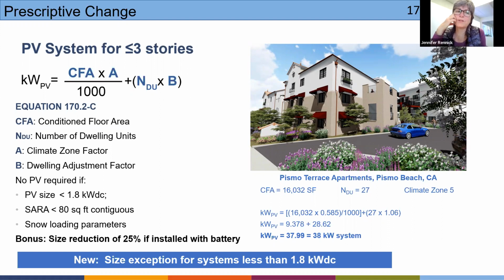Well, this is the prescriptive formula, and this formula hasn't actually changed for the 3 stories or less, because this was in the residential standards. So that's what I know. This project fits, and we did it. We worked on it. But so this part's kind of the same.